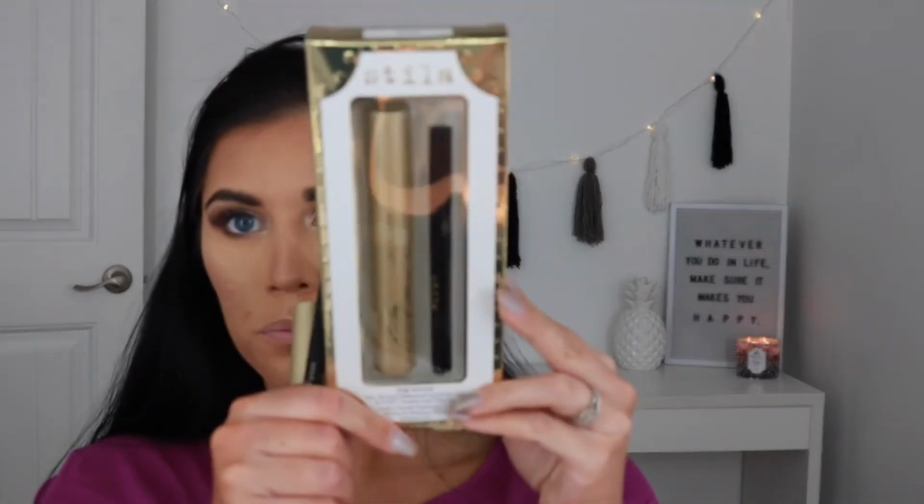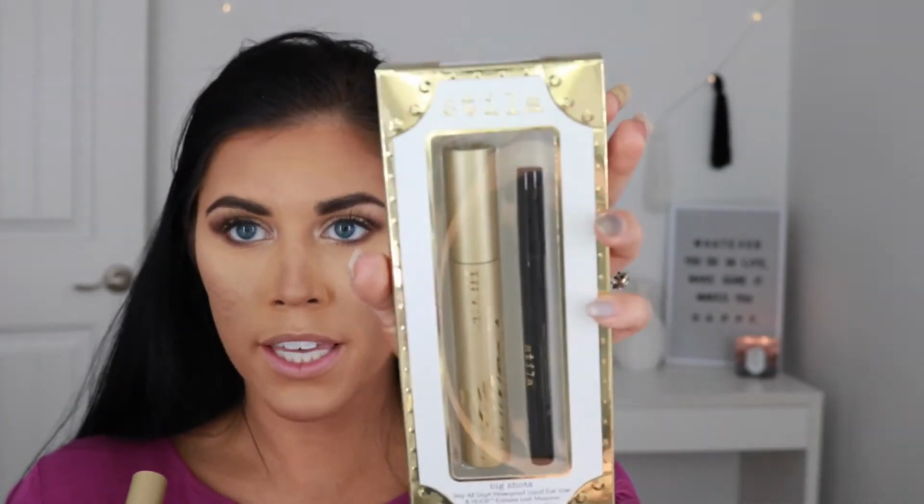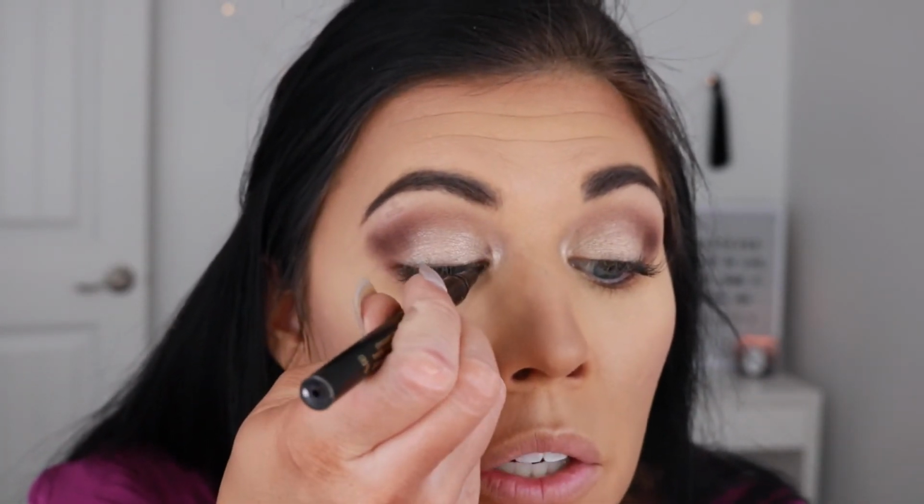And you can actually get this in a kit. I actually have an extra. It looks like this. And this one eyeliner is like $22, but this kit is $25. So if you can find this Big Shots duo, then that's a really good bargain. So I'm going to take this eyeliner, I'm going to get it a little closer, and I'll just show you how I do it.